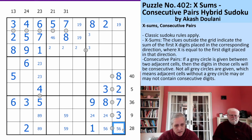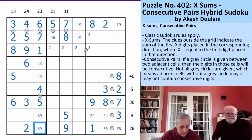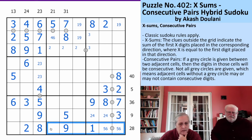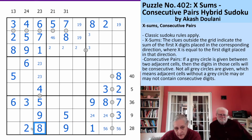So if this is a 6, let's do something else simple first. This 5, 6 pair gives us a nice 9 and a 5. The 9 looks left and gives us an 8, which means it can't be a 5. So if this were a 6, that works. The 6, to make 28 in 6 cells, means we're leaving out 17. We'd put a 7 there, and that works.